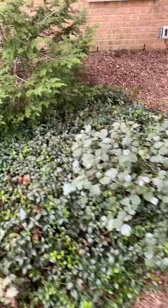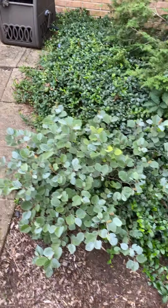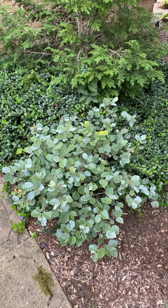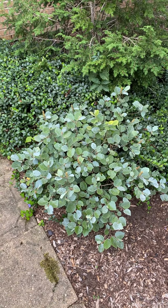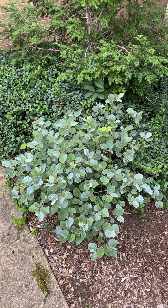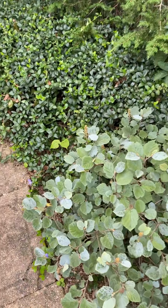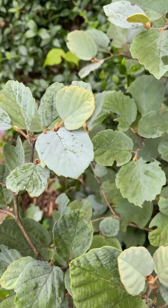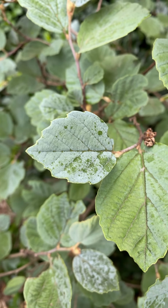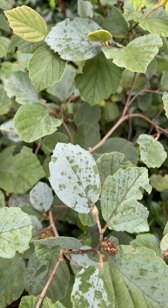And I don't think I mentioned, I've got a couple of these in the back. I don't think I talked about them last week. The ones in the back actually are doing far better. But this is a Fothergilla called Blue Shadow. Really one of my favorite small shrubs. 2 to 3 feet tall, powdery blue foliage. You kind of look at that foliage there, and it's just got that really nice blue color. And that blue color, as I mentioned last week, is actually a powder that's on the leaf.